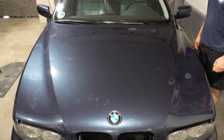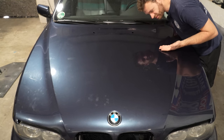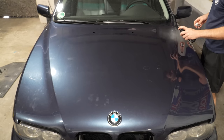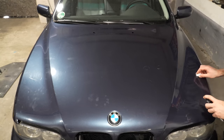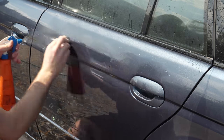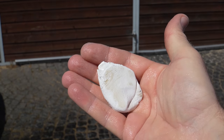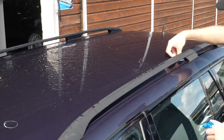Now, before we start polishing the car, we need to clay bar the paint. You see it's a bit rough. Clay bar and clay lube. This is a very important step, and if not done, the dirt that you see here will clog up the polishing pad, so it won't cut as well, and we'd need to blow out the pad constantly.